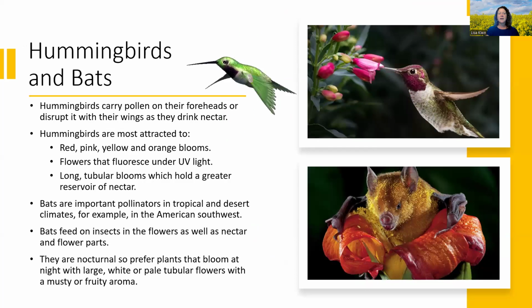Hummingbirds and bats. So think of how a hummingbird is built. You can see one feeding up in the top right. They kind of stick their face into that flower. Same thing with the bat, and that's how they get the pollen on their foreheads. They're attracted to very bright colors, reds, pinks, yellows, oranges. Those flowers are going to fluoresce under UV light. And again, they are attracted to those tubular types of blooms. So mostly bats are going to be pollinators in tropical countries and desert type climates.